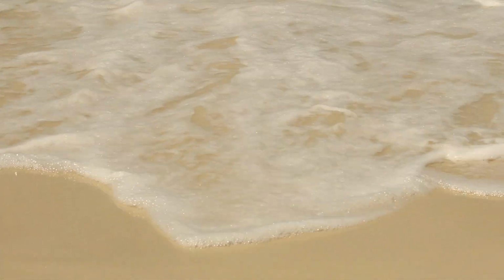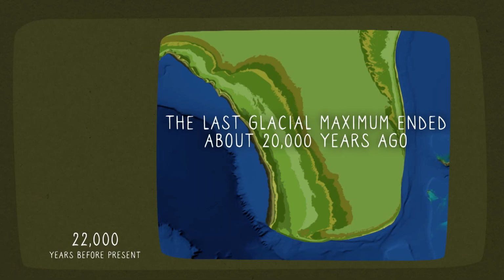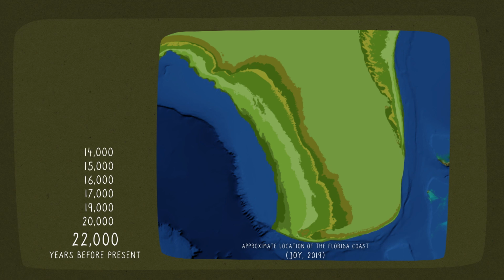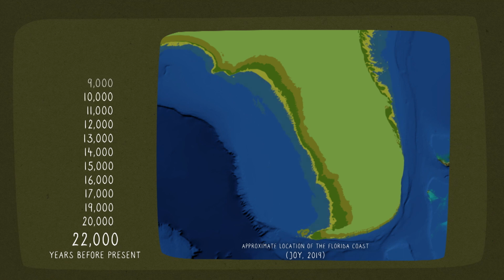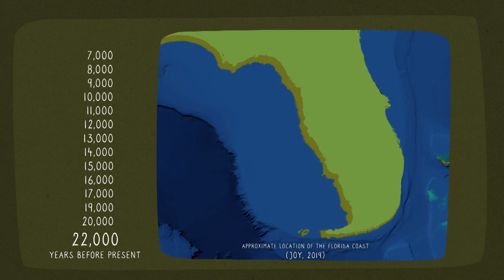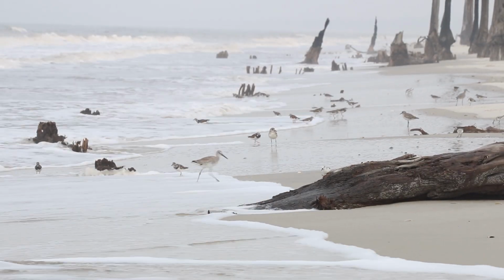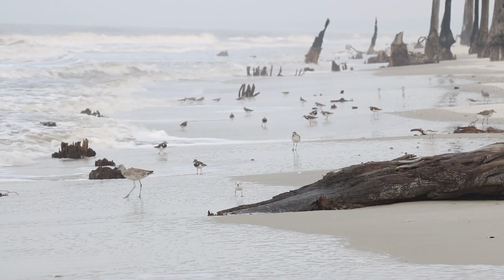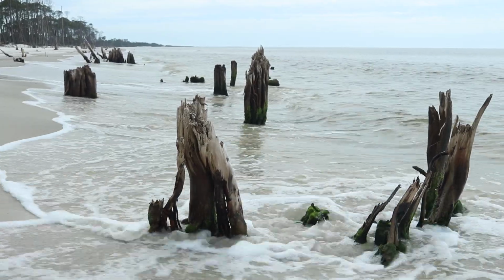The last glacial maximum was about 20,000 years ago. So when people moved here, the glaciers were receding. They were melting and flowing into the sea. So people that lived on the coastal plain of Florida were probably experiencing sea level rise at a pretty rapid rate. So anybody that lived at the coast would be rapidly moving inward over their lifespan. Those environments would not have been entirely stable.